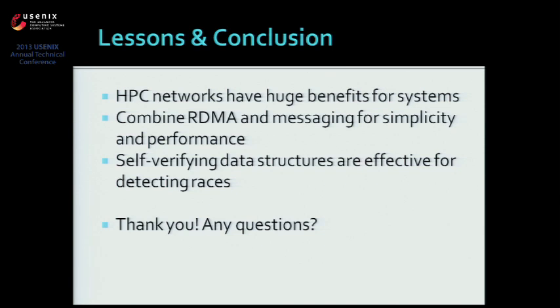From lab, a question. For RDMA, you need a lossless network. So is packet dropping considered in your work? No, we use the reliable transport mechanism that InfiniBand offers, so we didn't have to worry about those problems. Are you using InfiniBand, not Ethernet? Yes. Okay, thank you.